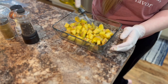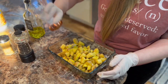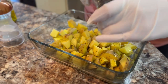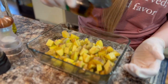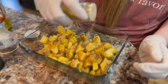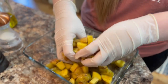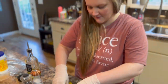She's gonna go ahead and season those how she does. Just doing a little bit of olive oil, little S&P. Some paprika. And just a little bit of seasoning salt. And just toss it all up. Looks good.